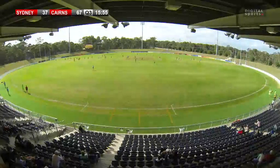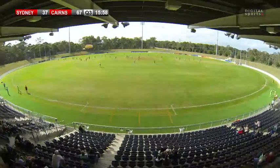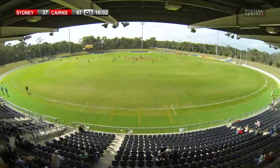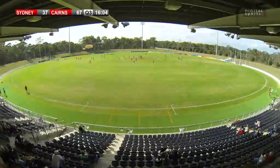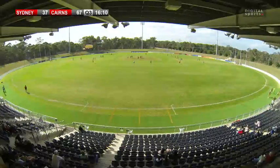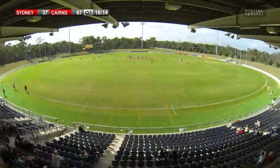Of a possession now for the AFL Cairns side. Powell gets his first for the afternoon. As I said, the 2012 Crathern medalist for the best and fairest up there in the AFL Cairns competition.